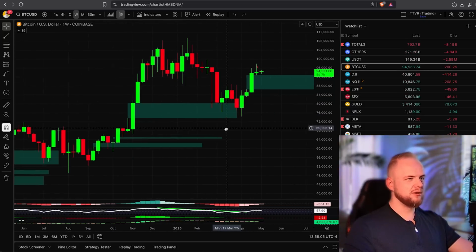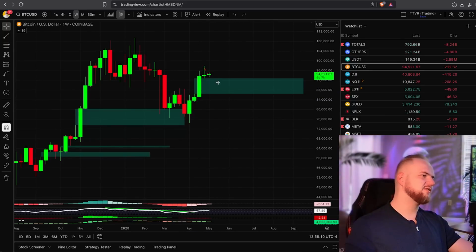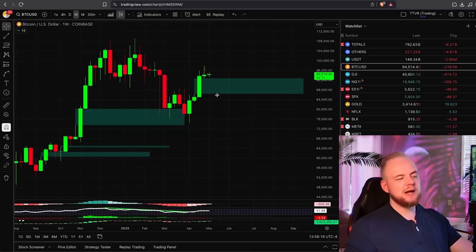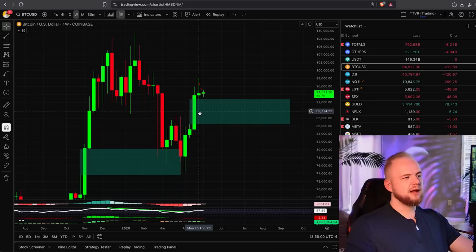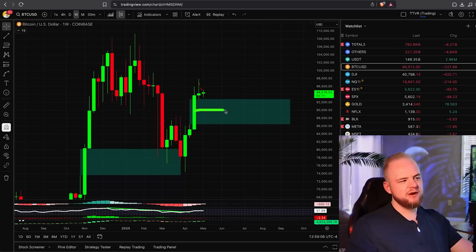And so you're looking at this one now, and a lot of people have been talking about it. A lot of people have been discussing this fair value gap, that we need to go back and test it. But at the same time, if everyone is expecting it, maybe it doesn't happen. Maybe it happens later when it's not expected. And likely, that's an average of about 89,700 or so, 89,800 for the middle of this fair value gap.